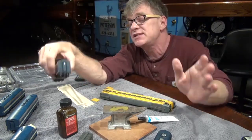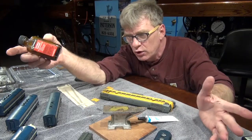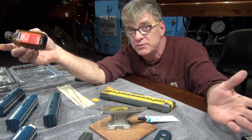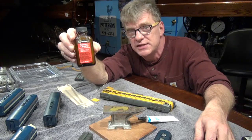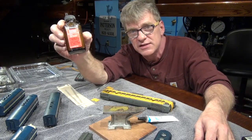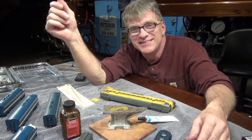So it's just a suggestion, something to think about if you're reattaching the screens to an old locomotive, something you got from a swap meet or something you dropped on the floor. If you've got to do it, contact cement appears to be the best type of glue to use for this. And that's this building tip for models on What's Neat.